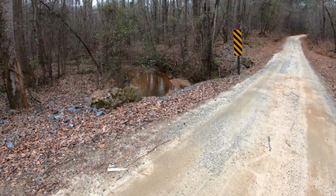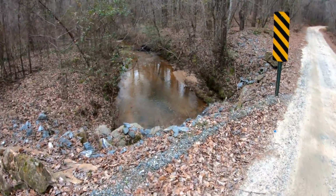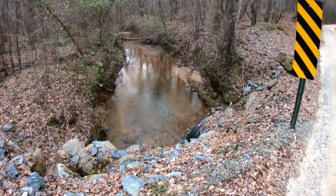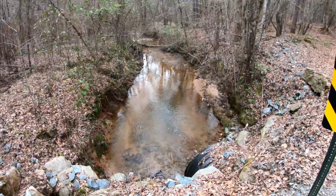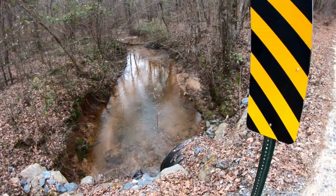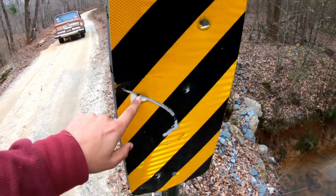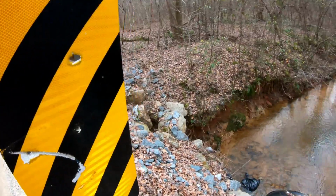Another stop on this road here. This creek always fascinated me as a kid, so I thought I'd show it to you. Nothing particularly special, just a neat little place. See, here in the south we like to shoot our signs.